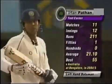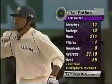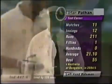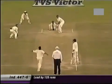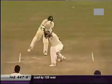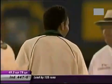Irfan Pathan, the new man in. 11 matches, an average of 21.10. Best of 55. Doesn't look to me like the weather will hold out. There may be a few more interruptions due to the weather as well. So maiden over bowled. It's 447 for 6.